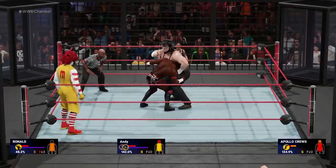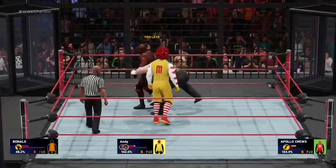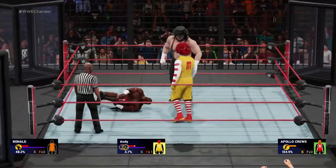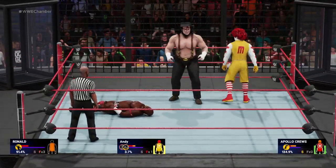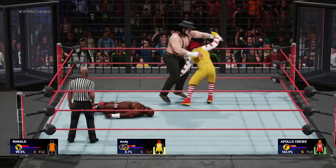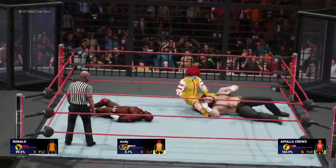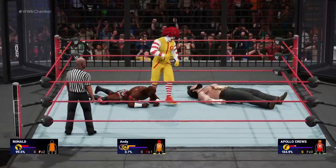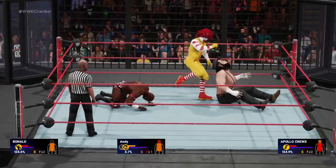Apollo unleashing an all-out assault. Hooked up. Oh, a shin breaker! Try walking after that one. Oh, and he dodges out of the way. Across the shoulders. Down, Samoan driver. That should do it. Boom! This is what makes him one of the best in the business.